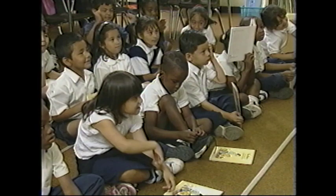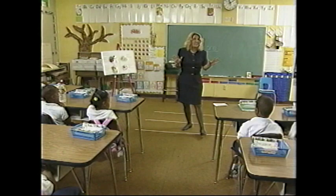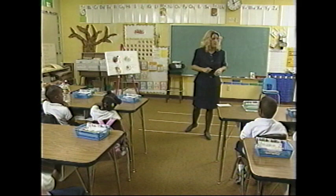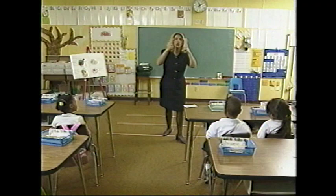Spelling begins with the word building game. This is a very fun game I'm going to teach you today. It's called the word building game. What's it called? The word building game. We are going to build words. Now, don't touch anything. You need, Maximo, to look at me.